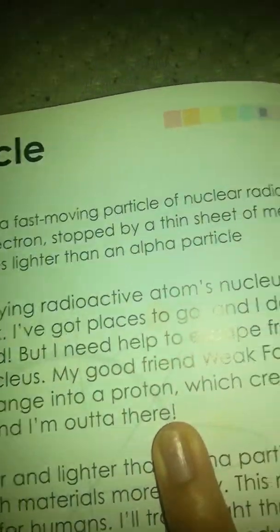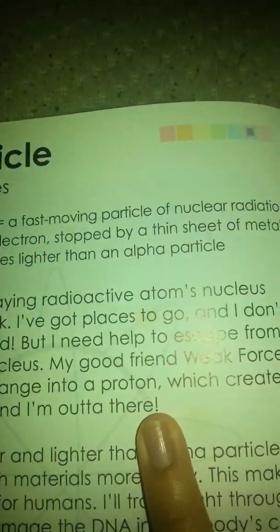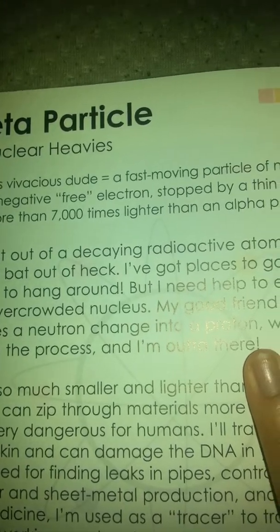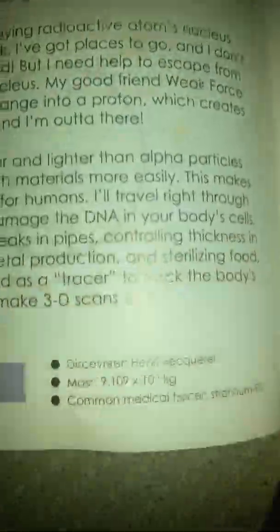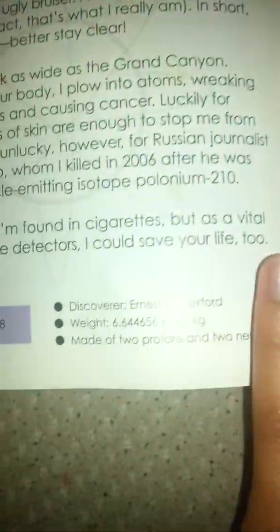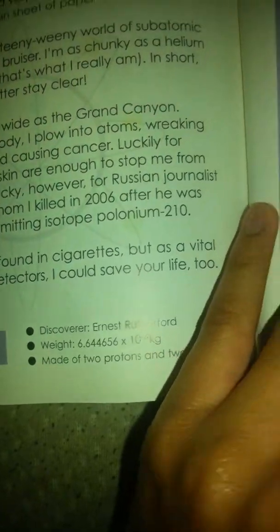Beta particle is a fast moving particle of nuclear radiation. Negative free electron. Stopped by a thin sheet of metal, like I think tin foil. More sense than the alpha particle. Right there. I think I didn't show you the alpha particle part. Right there. Made of 2 protons and 2 neutrons for the alpha particle.